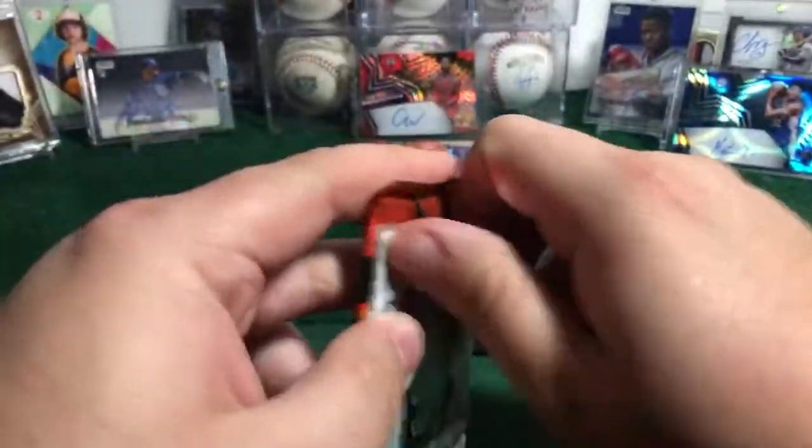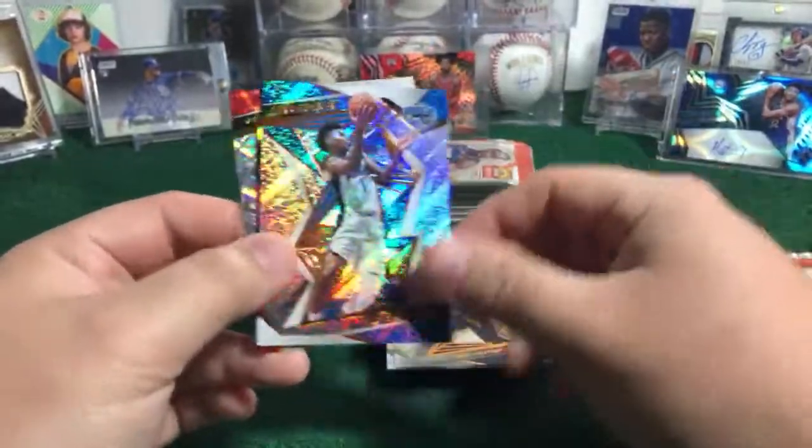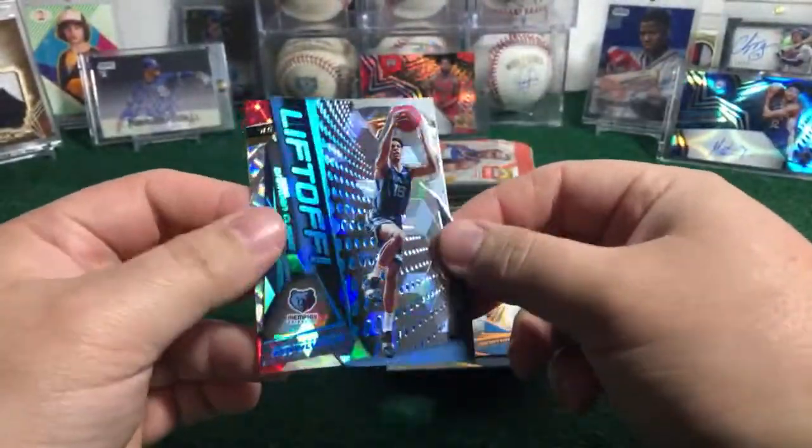All right, guys. Last box. Let's do it. Let's see what we got. Maybe another auto coming before the end with this one. So we got four already in the case. And we got Liftoff. Look at that, man.